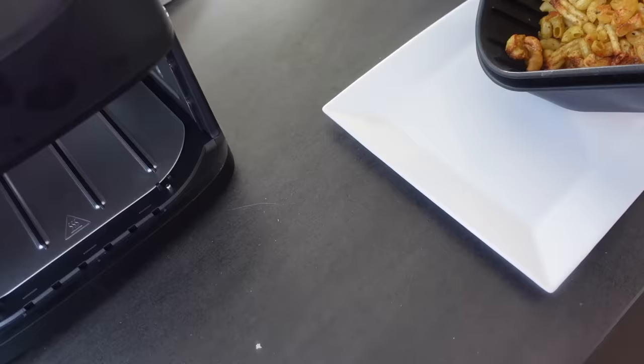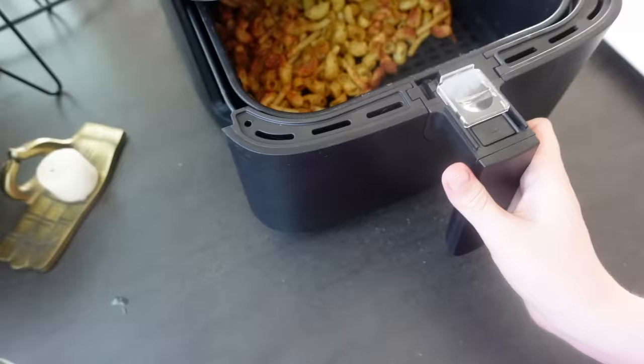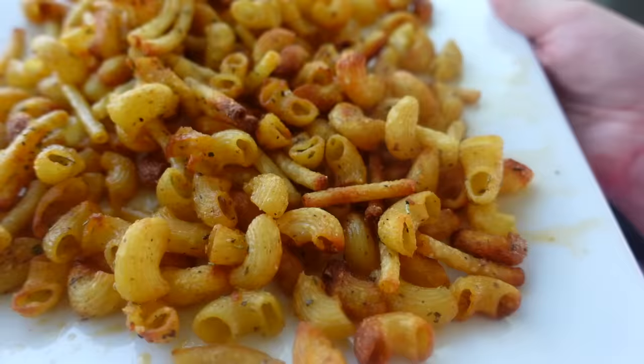Ooh. Oh, there's a lot of oil coming out. Wait. I still gotta figure out this whole air fryer system. Please leave me alone. Honestly, it smells divine. Very, very delicious. Oh, it smells like a pizzeria in here.